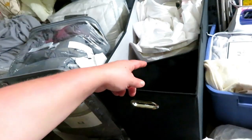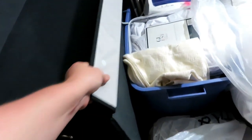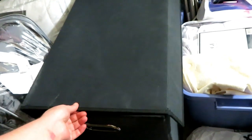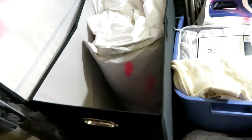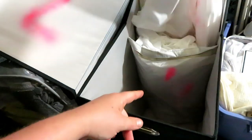So then there's this clothes hamper. And I think maybe this might be the lid. I'm not sure though. Yep, that's exactly what it is. It's a lid. There's supposed to be Velcro on this. There is. See? Not on this side. So that's cool. We're going to keep that. And it's got the divider in the middle.